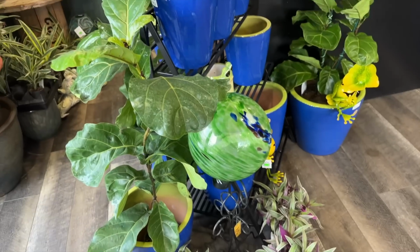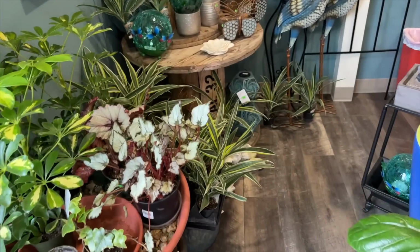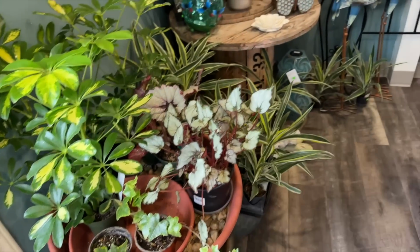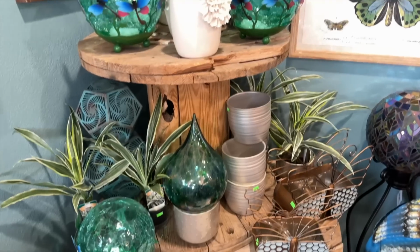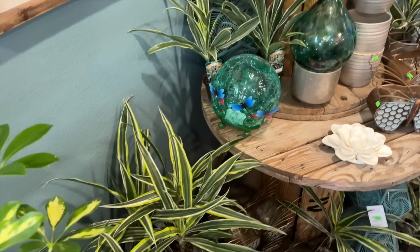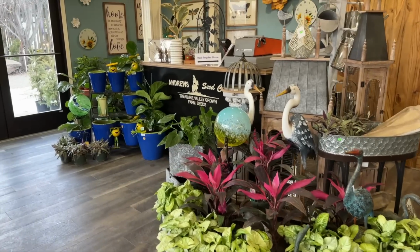And then on the other side, some more of the figs made it over here, as well as some of the Dracaenas. I think this whole tray was here before. Some more of the green stripe Dracaenas is what they call this one. They've got some white in there, but also that chartreusey green. So that is what made it to this side over here.